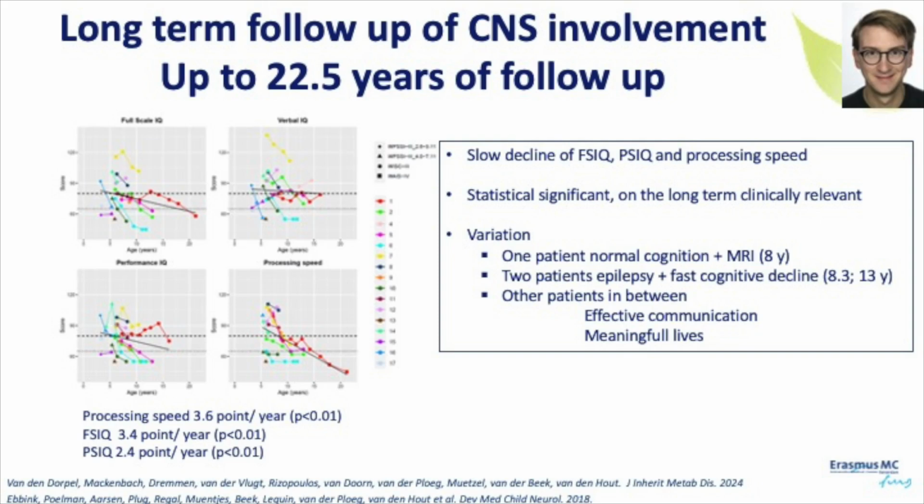Normally, our IQ remains the same over time. And these results are on classic infantile onset Pompe disease patients. We found that there was indeed a slow decline of full-scale IQ, performance IQ, and processing speed. The decline was slow, though significant, and on the long term, clinically relevant.